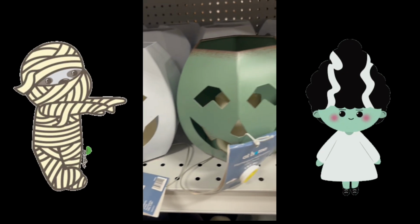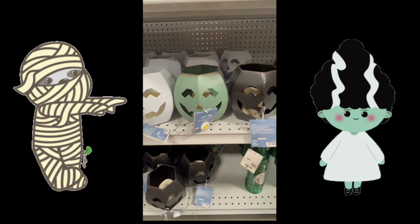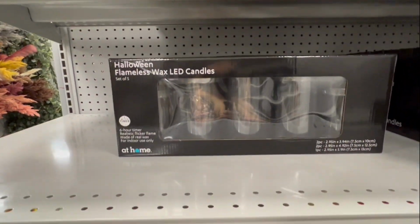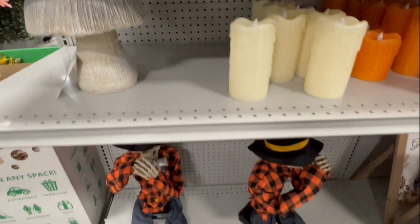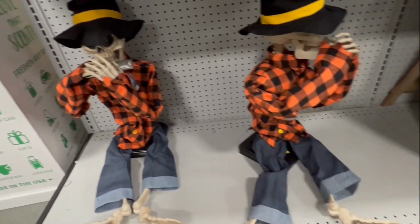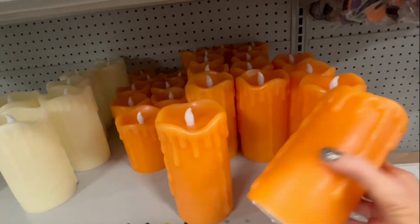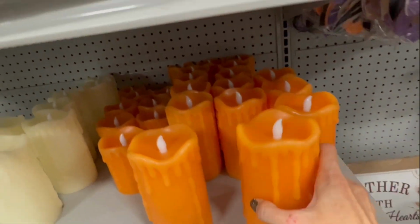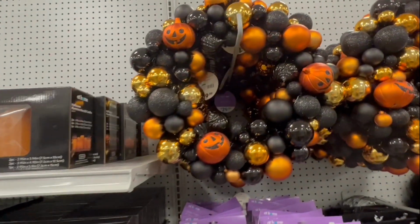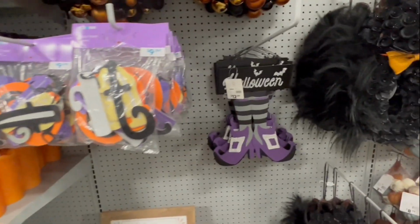And they had the Ghostbusters lights out. And they had these light-up jack-o'-lanterns in white, green, and black. And they had some more candles. And these hillbilly skeletons, they didn't have those last time. These candles were $6.99. I liked those. Here's the floating candles that they have every year. And they had these wreaths out.